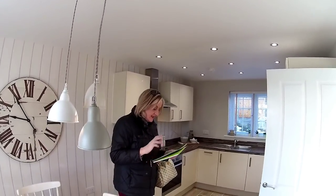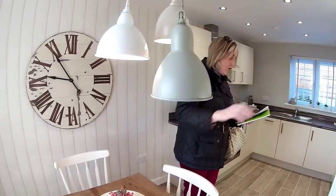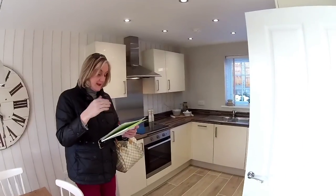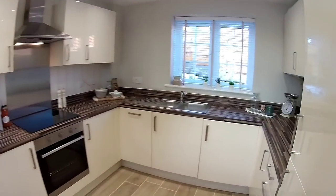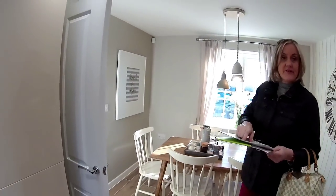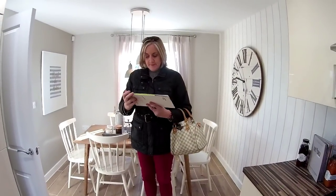Right, measurements are in here. So the dining area, 2.9 metres by 2.4 metres. Kitchen area, 2.8 metres by 2.3 metres. That's odd, because neither of the measurements are the same, and yet the width is the same in both areas. Well, actually, it's reduced by the kitchen units. It is, but the room is still the room, isn't it? The actual space. We'll look into that.